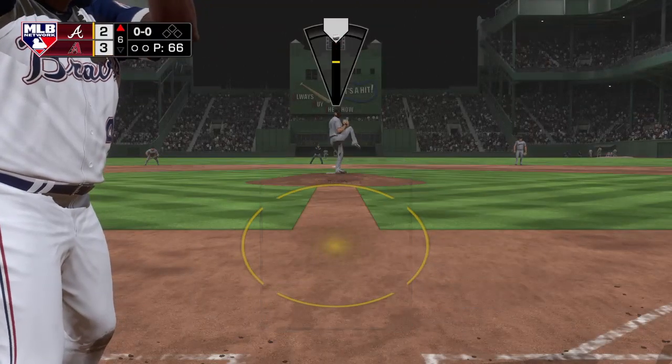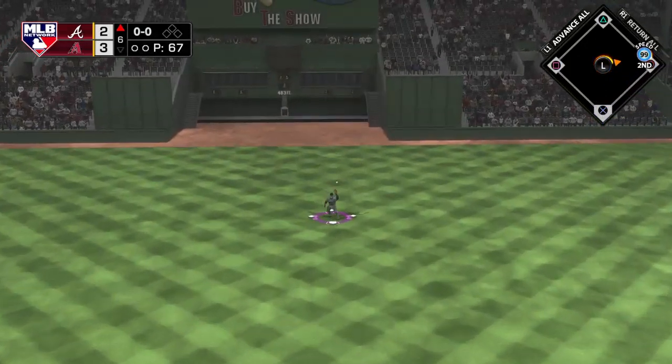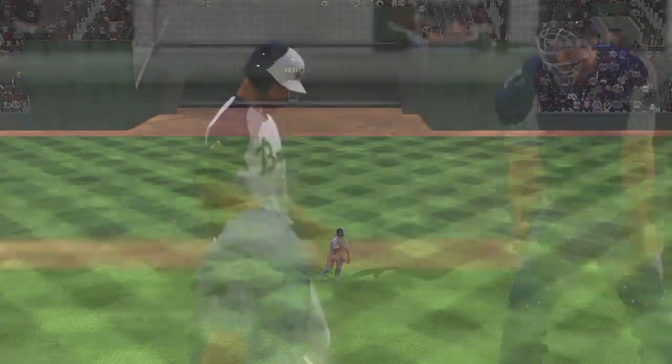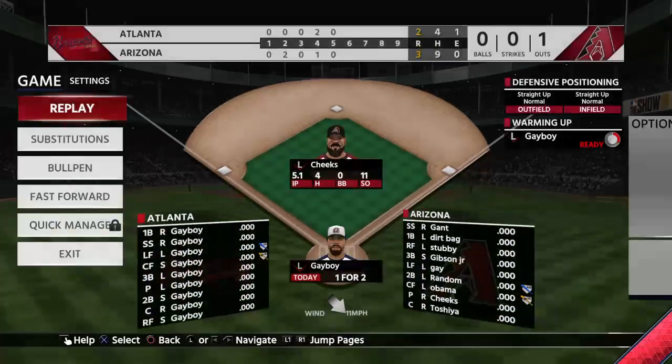Leading off the inning, Boog Mad Dog, and they'll need him to get something going here. Obama giving chase. Makes the play, 1 away. The left fielder, number 7. Shannon Steele-Panopoulos.